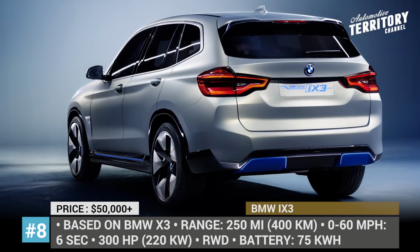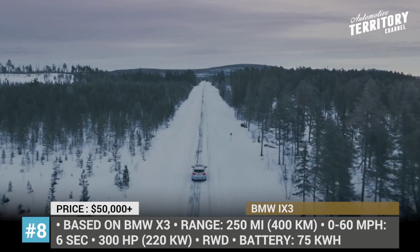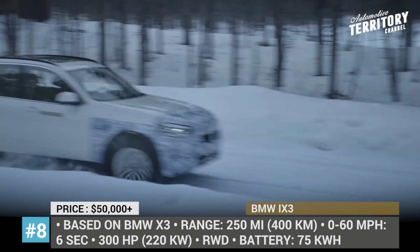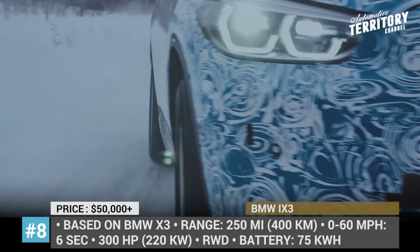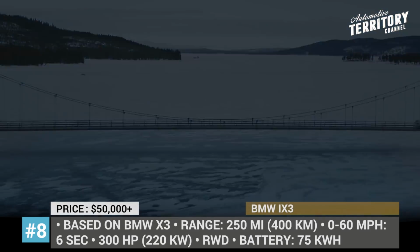The specifications are subject to change, but for now, the company declared 250 miles of range, below 6 seconds 0 to 60 times, and the True Sport performance. Notably, this is the first model to be produced globally by the BMW Brilliance Automotive joint venture at the Chinese production location in Shenyang.